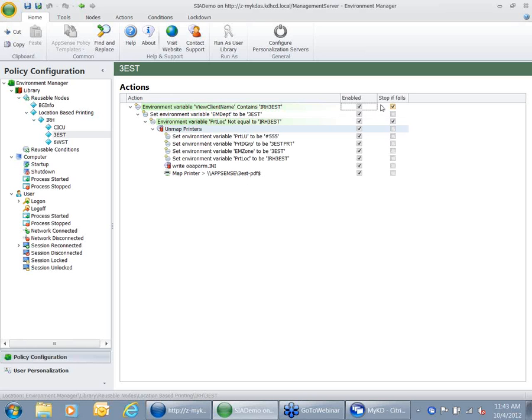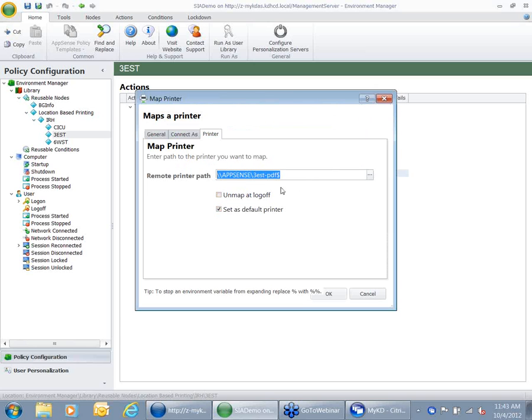So somewhat simple, easy to navigate, easy to change. Right? If you wanted to change a printer, you can do it here. If you want to set multiple printers, you would just set one as the default.